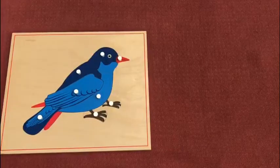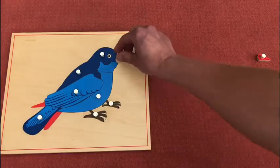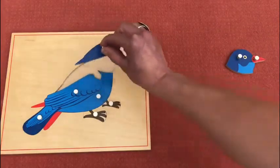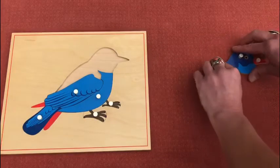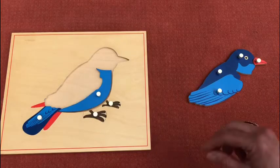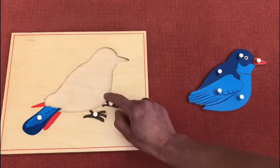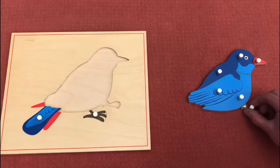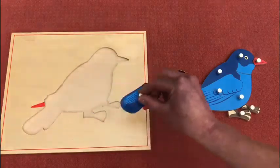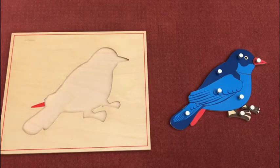Okay, let's see, what are the parts of a bird? All birds have a beak, sometimes called a bill. Birds have a head. On their head, they have 2 eyes. Birds have a back. Birds have wings, 2 wings. Most birds use their wings to fly. Birds have a breast. A robin's breast is red. Birds have 2 legs, and on their legs they have claws. And birds have a tail. Some can be very long, some are short, and the birds are covered in feathers. There are the parts of the bird.